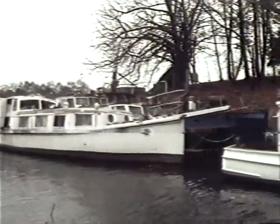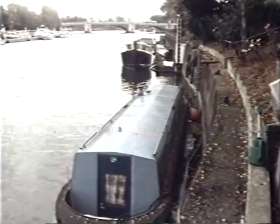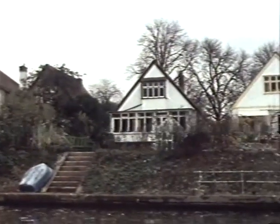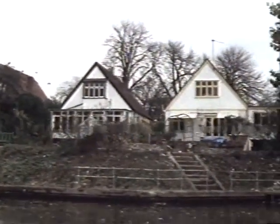Even in England, people live in houseboats. It's certainly very pleasant living on a river. The same can be said for these houses, with the river at the bottom of their garden. The river, in many cases, has given the houses their names.